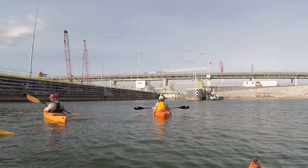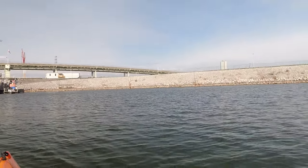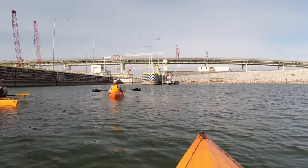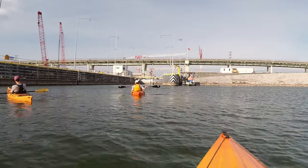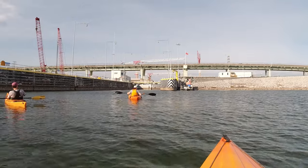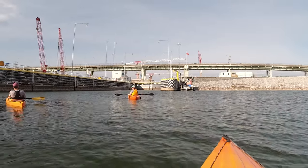We are in the upper end, like Chickamauga, of the lock. We're waiting for the doors to open to enter the lock to drop the 50 feet down to the Tennessee River.